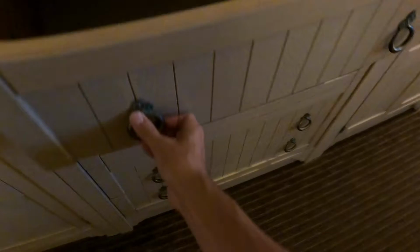And then there are 4 deep drawers right here that you can utilize to organize all of your clothing whenever you get here. And then on the other side, there's more storage, and there are also some hangers to hang things. There's the ironing board, and a big giant storage spot right there. So plenty of storage on here.